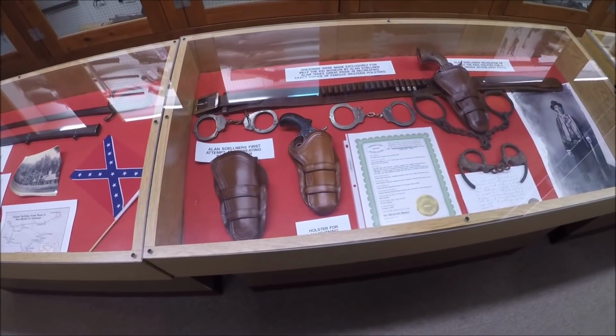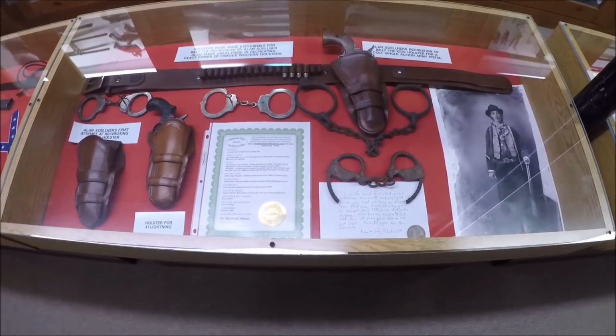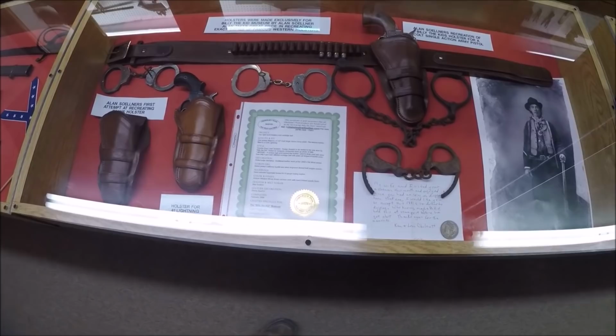Look at those handcuffs, they're small, man. But they didn't feel too good on you either.